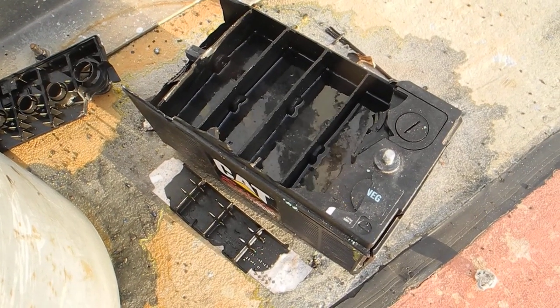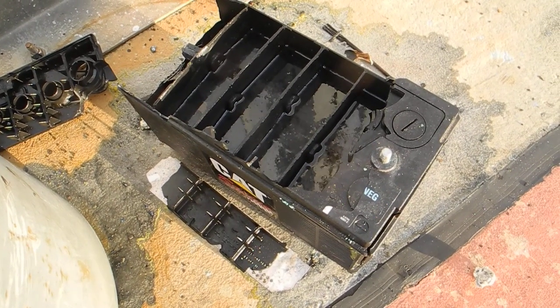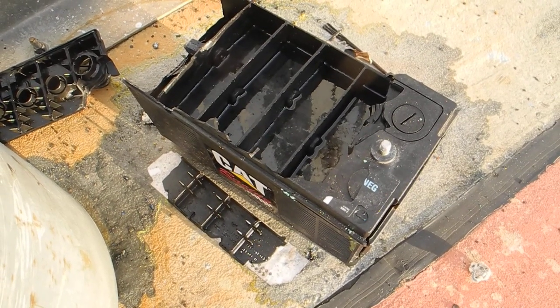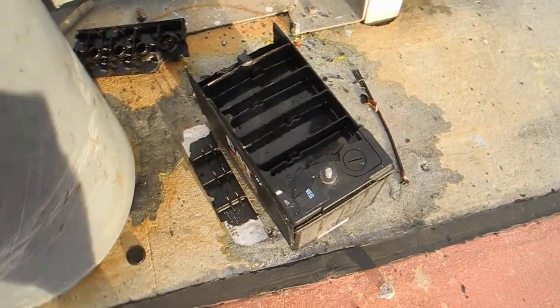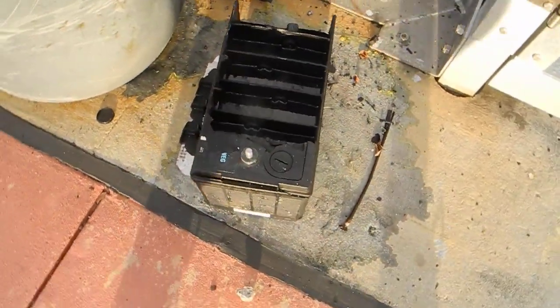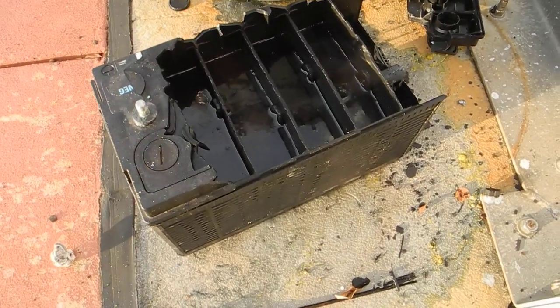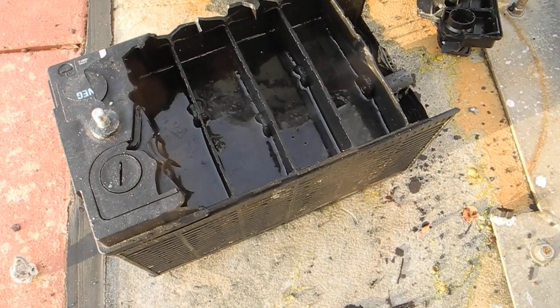Have you ever seen an exploded battery? I've seen them boiling. I've seen them up to 194 degrees Fahrenheit, but I've never seen one that has actually exploded. I'm here in Palm Beach, Florida, looking at this Group 27 battery.